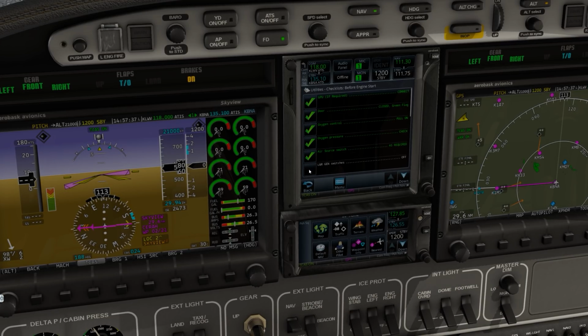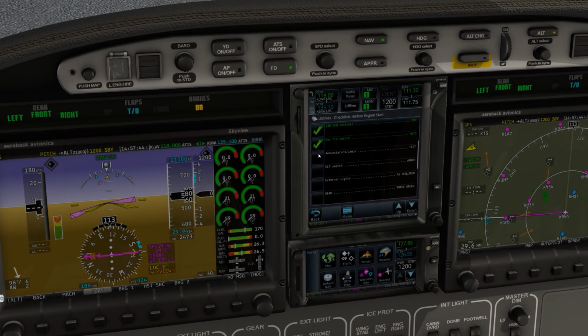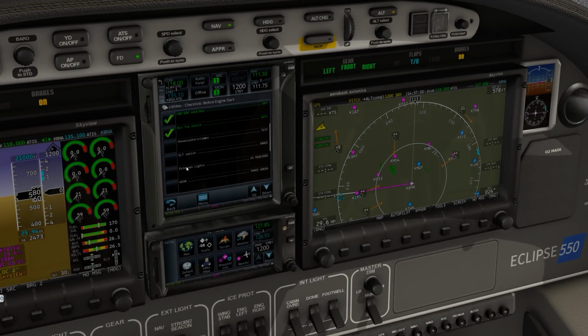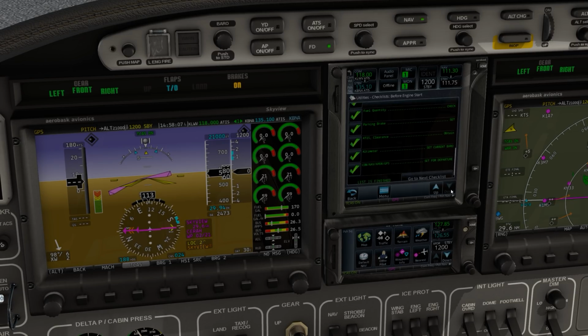As required, left and right gen switches are off. Bus tie switches on auto. Annunciator lamps, test it. It's right over here. Those are good. ELT switch is armed. External lights, beacon, gear, we have down 3 green. It's kind of redundant sometimes. Fuel quantity, we checked that already. Parking brake set. ATIS clearance, got it. We have Whiskey. Altimeter set 299. Comm nav radios are good to go, set for departure.